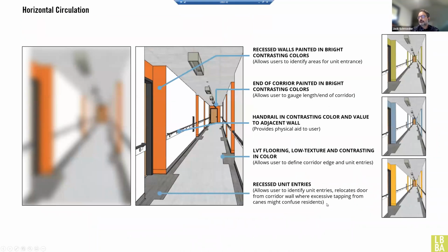There's no slide here, but stairwells we expect will be pretty low use. Mostly people will be funneled to the elevator, especially with the parking deck separating the ground. But we'll have varied color between the rise and run. Obviously, our handrails will be darker than the walls surrounding. So really every element of the building needs some attention towards this.